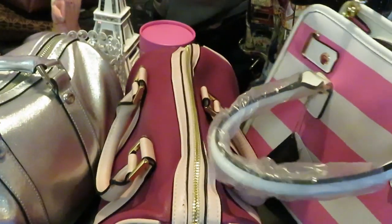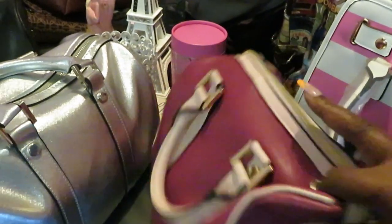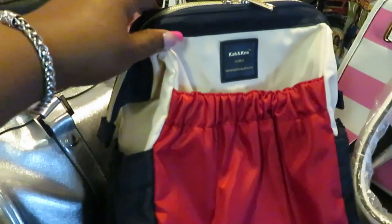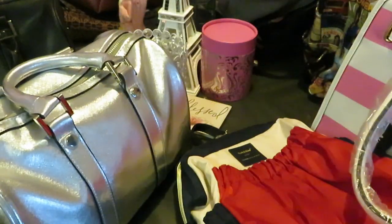I love this purse. It kind of reminds me of the whole Tommy Hilfiger, but it's not Tommy. It just reminds me of his colors. Let me come over here into the light, y'all. Hold on, I'm glad I got y'all on the tripod. Let me move some of this stuff out of the way. Okay, let me show y'all. Getting the light. Okay, there it is.